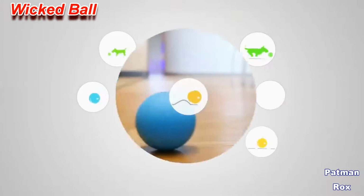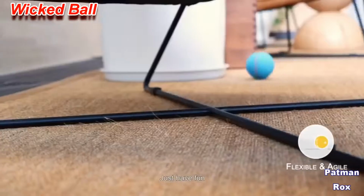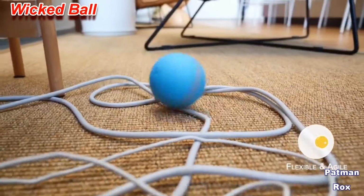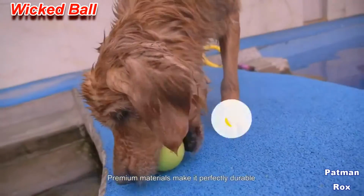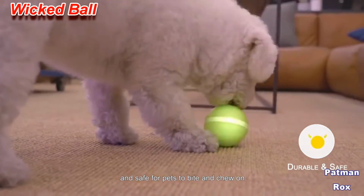Wicked Ball can avoid getting stuck in almost any situation. Just have fun! Premium materials make it perfectly durable and safe for pets to bite and chew on.